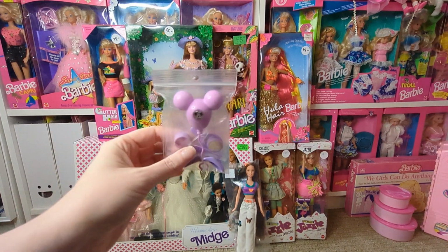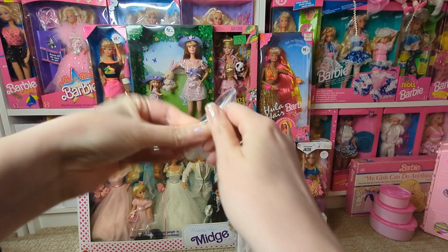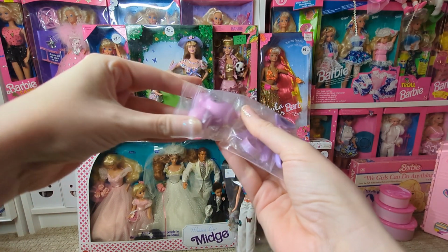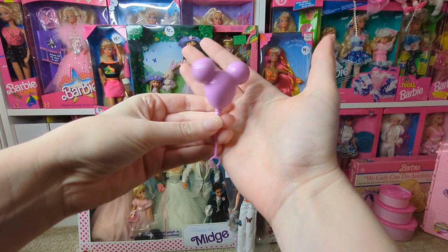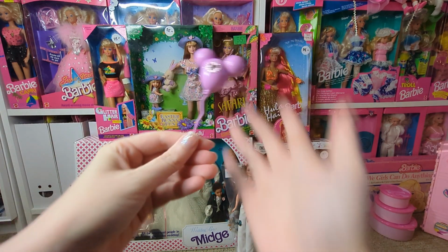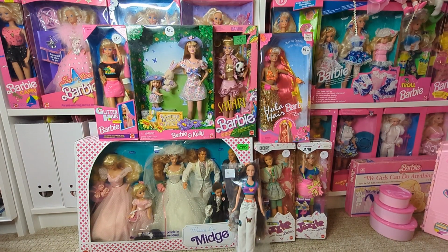And then this here, I know I only paid $2 for this little pack, and I got it specifically for the balloon because I thought that was super cute. I think it comes with some Disney Barbie from the 90s or possibly the late 80s. It's so cute. It is rather heavy, so when you stick it on their arm, it kind of falls over.